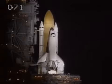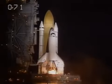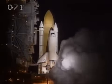T-minus 10, 9, 8, 7, 6, main engine start, 4, 3, 2, 1, and liftoff of Space Shuttle Columbia to broaden our view of the universe through the Hubble Space Telescope. Roll program. Roger, roll, Columbia.